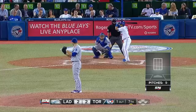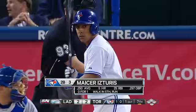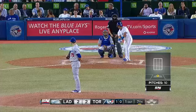Melky Cabrera. Maicer Izturis. He scored the second Blue Jays run back in the fifth. He was right behind Rasmus and scored on Lawrie's double. Aaron Hill will follow Izturis. We're in the seventh. It's a 2-2 game.